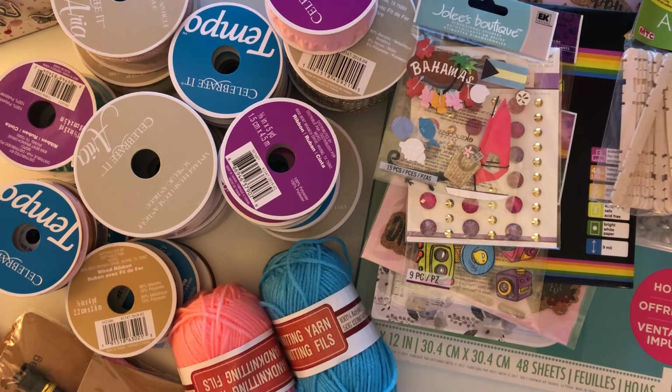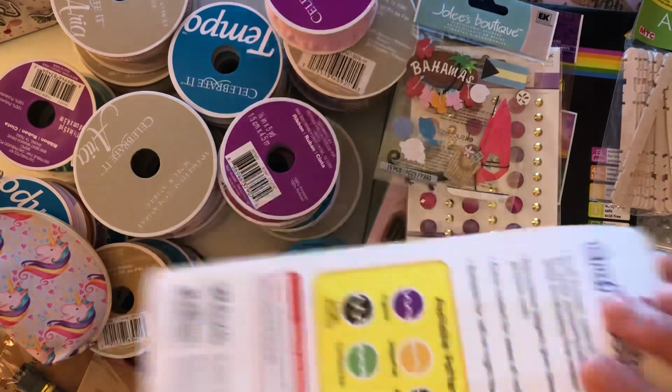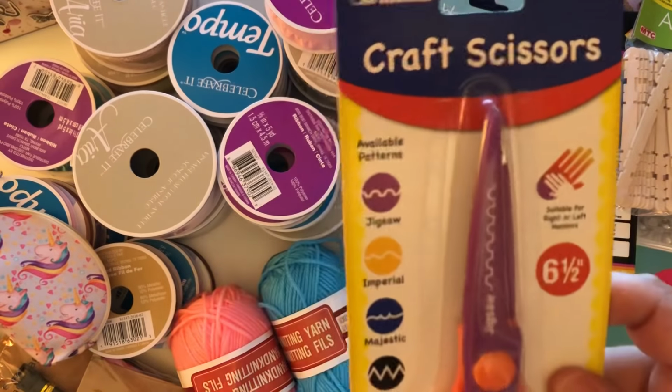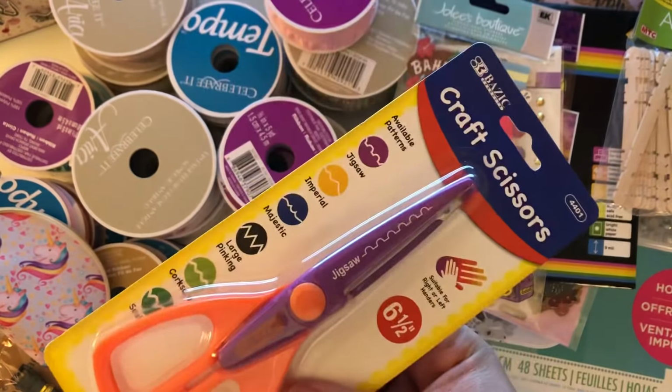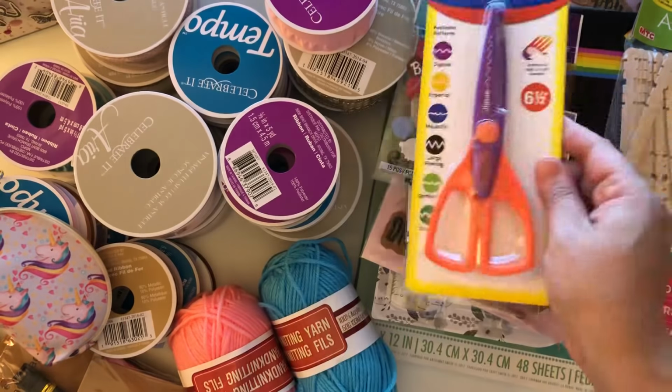And then the last few things are these craft scissors. I have all the shapes, you guys, but I've never seen this one. It's the jigsaw. And I don't have this one, so I picked it up for a dollar.